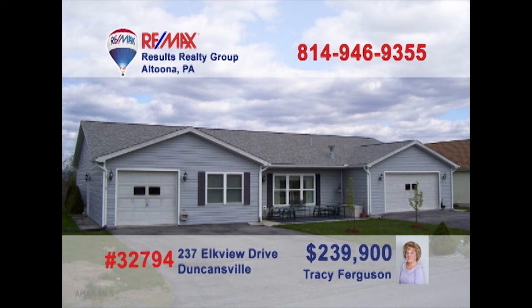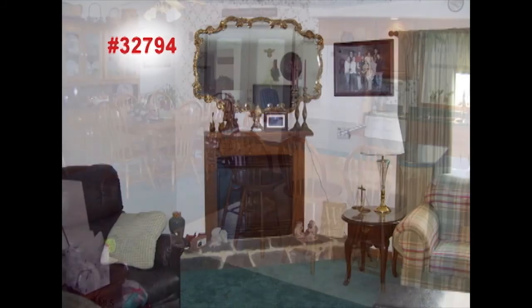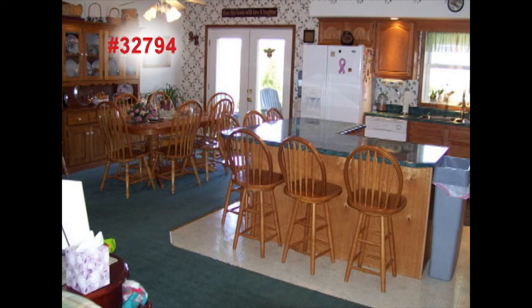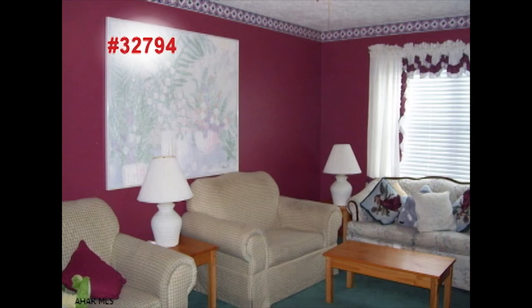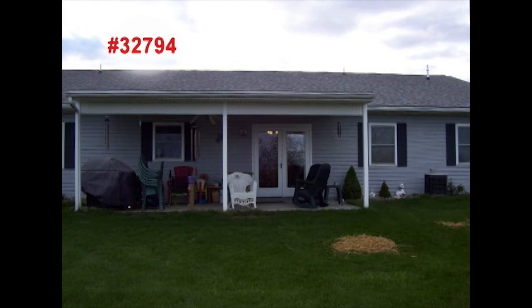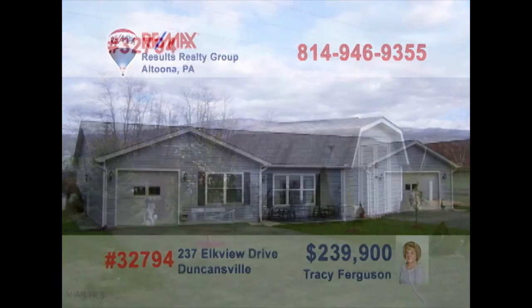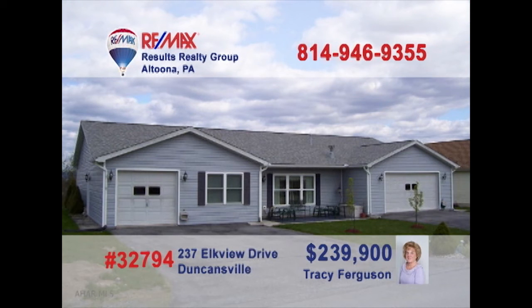If you want a spacious home, then look no further than this Duncansville home presented by Tracy Ferguson. Keep warm during the winter by the living room's fireplace. This eat-in kitchen has plenty of cabinet space. Have family game night in the family room. Relax in one of the 4 beautiful bedrooms. Take a seat and relax on the back porch. And the backyard includes this shed for all of your tools or gardening equipment. Call up Tracy Ferguson to find out more.